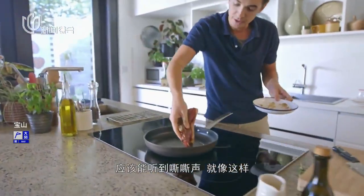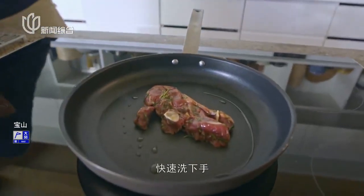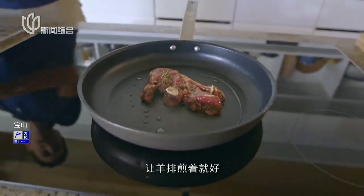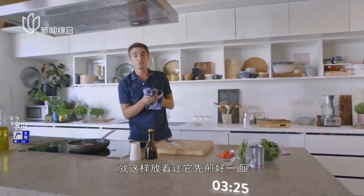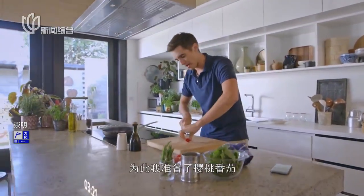It should be up at a nice sizzling temperature, which I'm pretty glad it is. Give the hands a quick wash. Make sure they're nice and clean. That lamb is cooking away, and we're going to leave it to sear on that one side while we prep the bean stew, essentially. So, for that, we have cherry tomatoes.